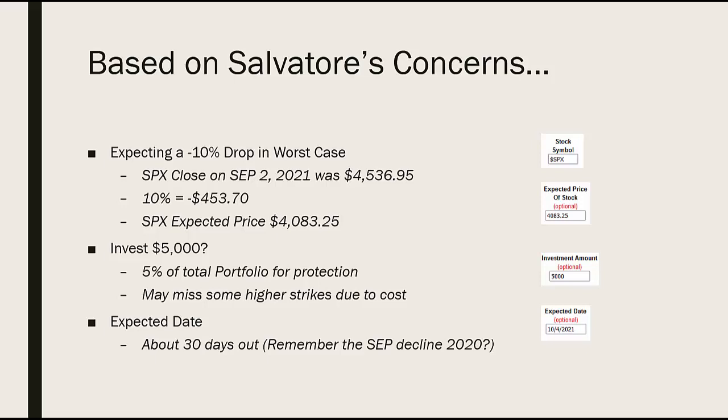Well, generally the declines we see are in a 2, 3, or 4 week period. Remember what we just saw about September 2020 with that 9.6% decline happening over about a 3.5 week period. Of course, if you had a different expectation, you could absolutely set it out to 2 months, 3 months out in time, or 1 or 2 weeks out in time.